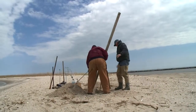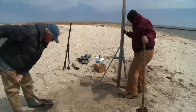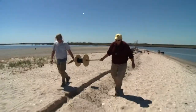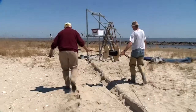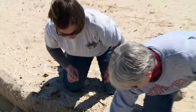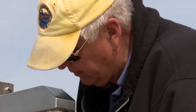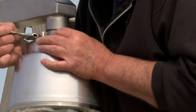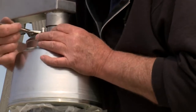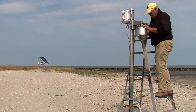The camera mounting pole had to be custom built also, and secured deep in the sand, close to the high tide line where the crabs spawn. All cabling between the camera and batteries had to be marine grade, secured, and buried as well. The camera needed to be completely waterproof and constructed of stainless steel, so it would not corrode in the harsh marine environment. Fortunately, the team's careful planning and hard work paid off.